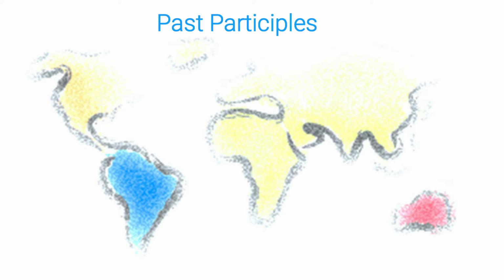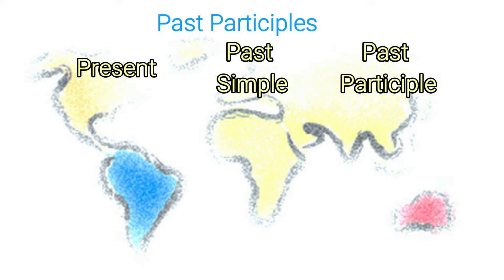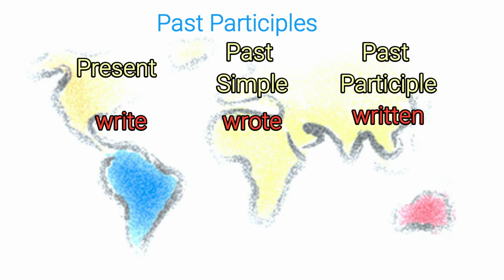We've looked at past participles a number of times in the past, but let's take one more chance because we need them to form the future perfect tense. Remember that verbs come in three forms: the present indicative, the past simple, or the past participle, which is the form of the verb that cannot stand alone. It will always be with an auxiliary verb, like in this case, have. For instance, write is the present tense. Yesterday I wrote, and I have written.